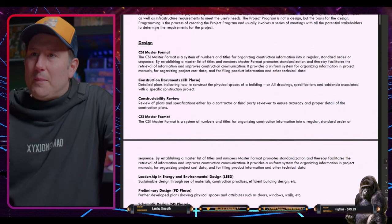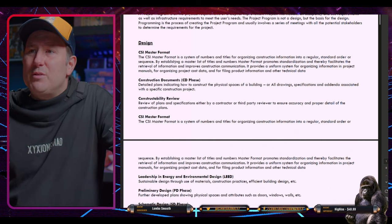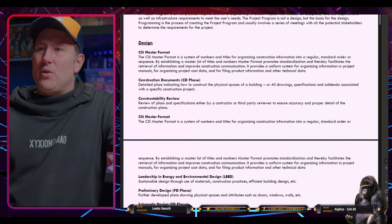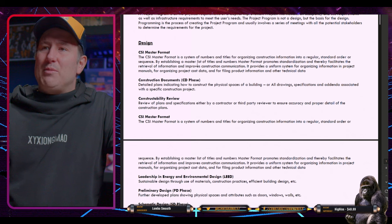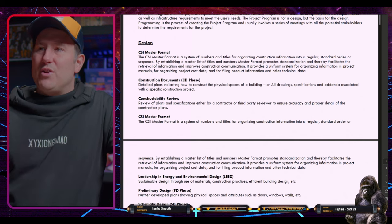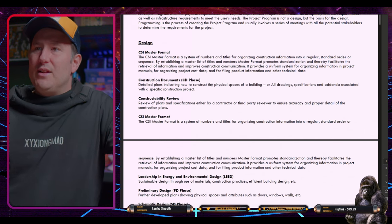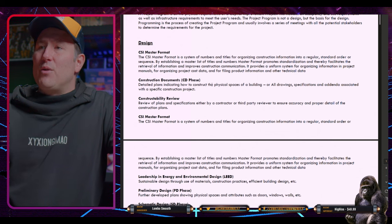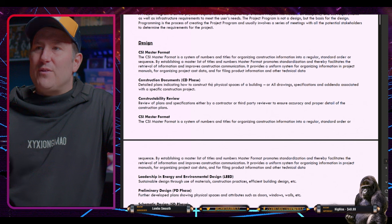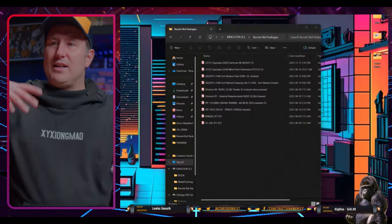Yeah, CSI MasterFormat, right? The CSI MasterFormat is a system of numbers and titles for organizing construction information into a regular standard order or sequence. By establishing a master list of titles and numbers, MasterFormat promotes standardization and thereby facilitates the retrieval of information and improves construction communication. It provides a uniform system for organizing information in project manuals, for organizing project cost data, and for filing product information and other technical data, right? Awesome. So I just wanted to get over that a little bit.